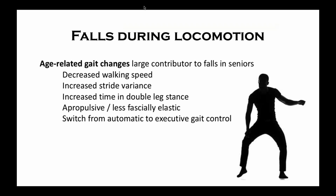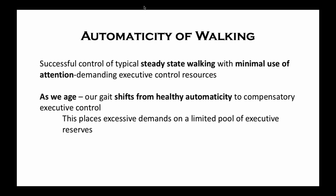Key thing that we're going to focus on here is switching from this automatic to an executive type gait. So automaticity of gait, this is key. This is really what you want to be thinking about with your clients. Still think about the rubber band fascial side, but this is going to be another side. When you can achieve steady state walking, so think very sinusoidal, very rhythmic, that's going to help you start to fall into this automatic pattern, the automatic pattern that also lies within your connective tissue.